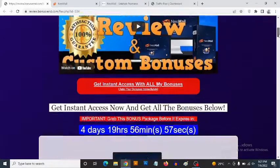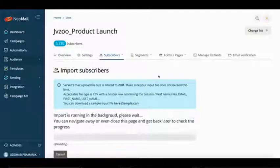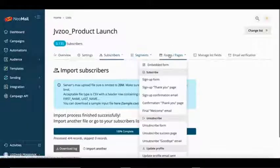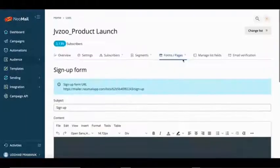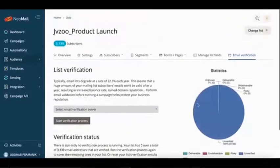Now, NeoMail goes live on the 6th of July by 11 a.m. Eastern Time. So, in a nutshell, NeoMail is an autoresponder software. This allows you to send out emails. This allows you to manage your list.